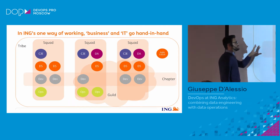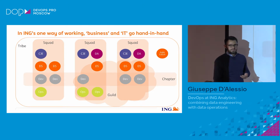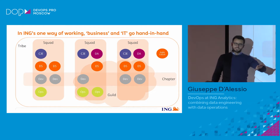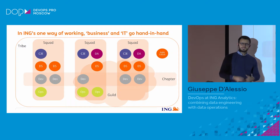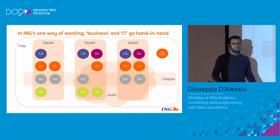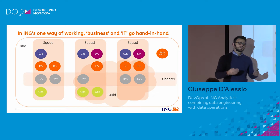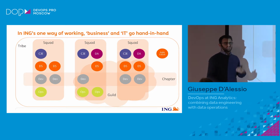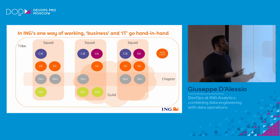And the chapter is an organization of people who share the same set of skills. So for instance, I am an engineer for big data, and I'm part of the fast data chapter. So all the people with skills in Spark, Flink, all this streaming, batch technology are part of the same chapter. And what does it mean? It means that as part of your daily work in your squad on your product, you also have some time to spend together with your chapter to share knowledge, but also to work on special projects and to improve and boost the internal knowledge, basically.